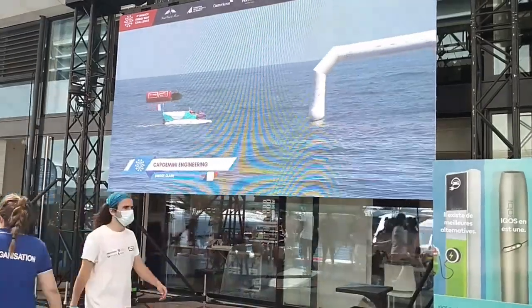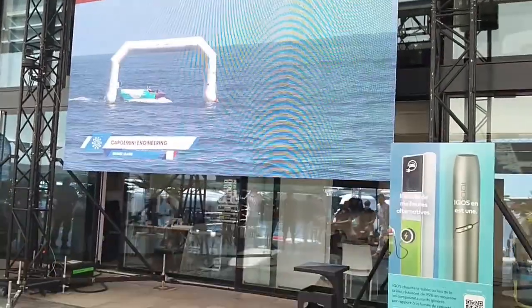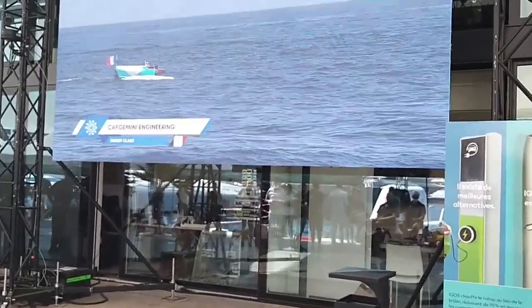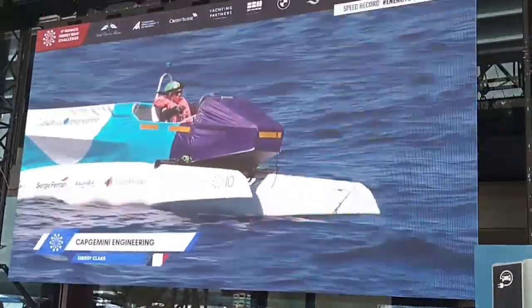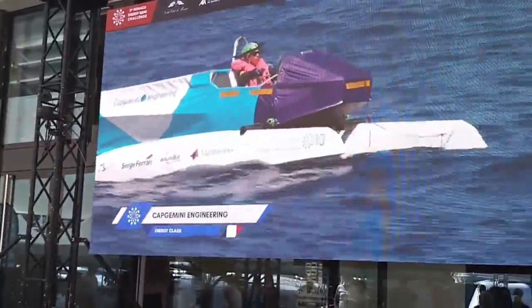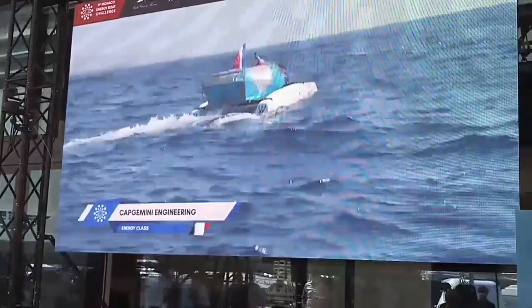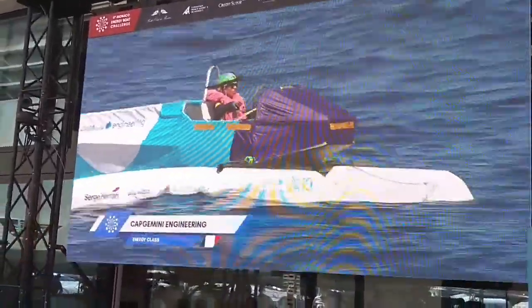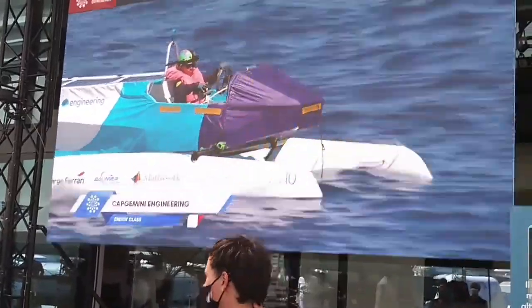Yes, Captain Jimmy that goes through the gate just now. This is the result of the Indigo, is 12.02 knots, which is a new record on the energy class. Congratulations to Uni team. More than 12 knots, that's what you said, Jeremy and Gary. I'm waiting for the official results.